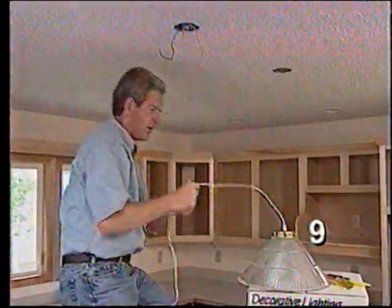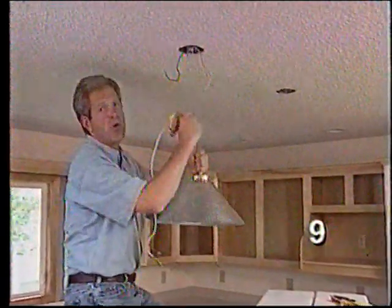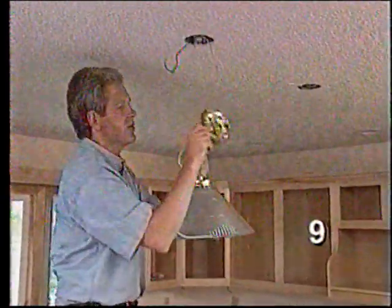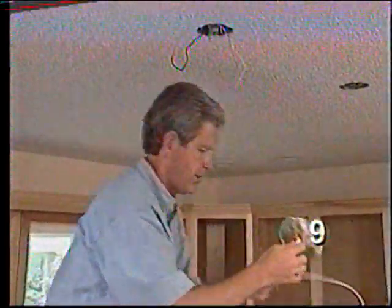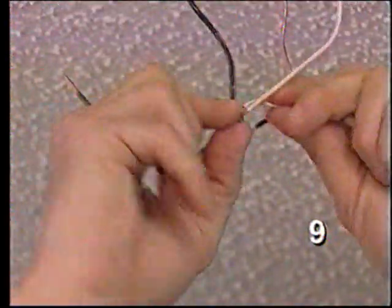Now, this particular pendant has a canopy that will be attached to 2 screws coming out of this mounting bracket. And so we'll put that up like so. And then it also has a self-tightening screw that will connect the cord real tight to the canopy. First, get these wires hooked up. If you've ever done this, make sure the power's off.